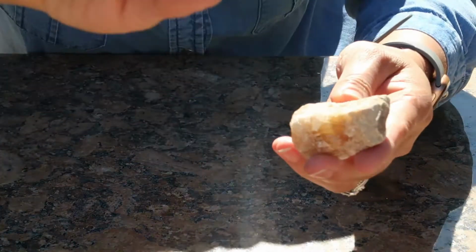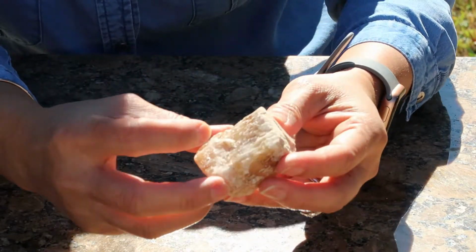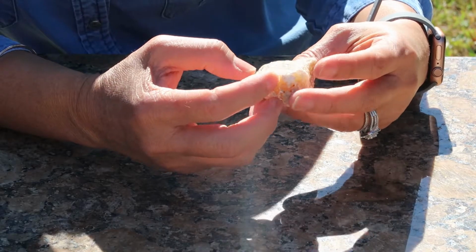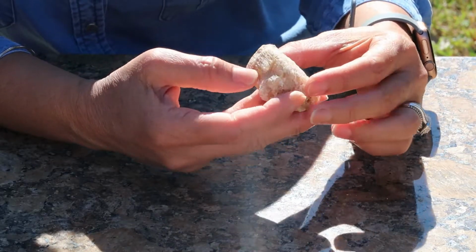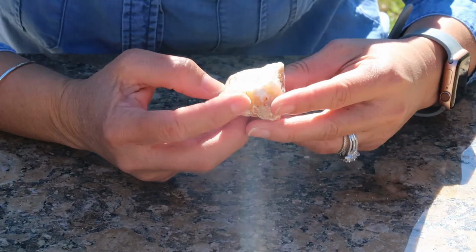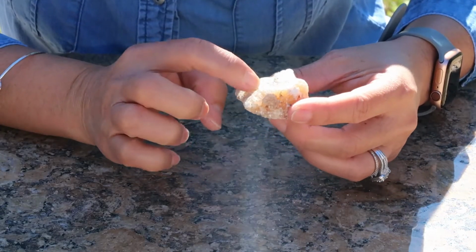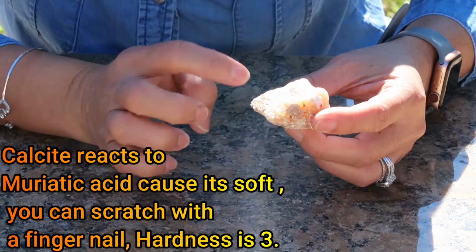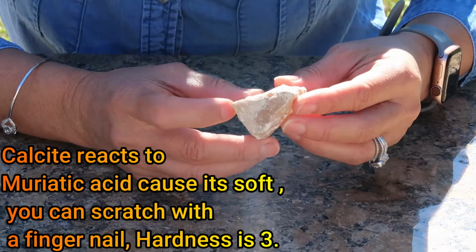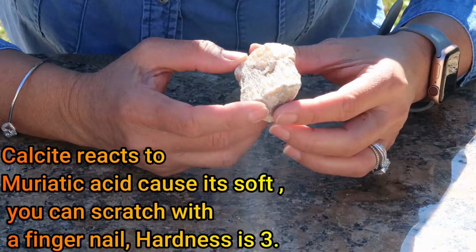This one, guys, is banded calcite, kind of orange and brown. I'm going to try this with muriatic acid or hydrochloric acid. When it bubbles, it means it's calcite, and when it doesn't bubble, it means it's harder than calcite.